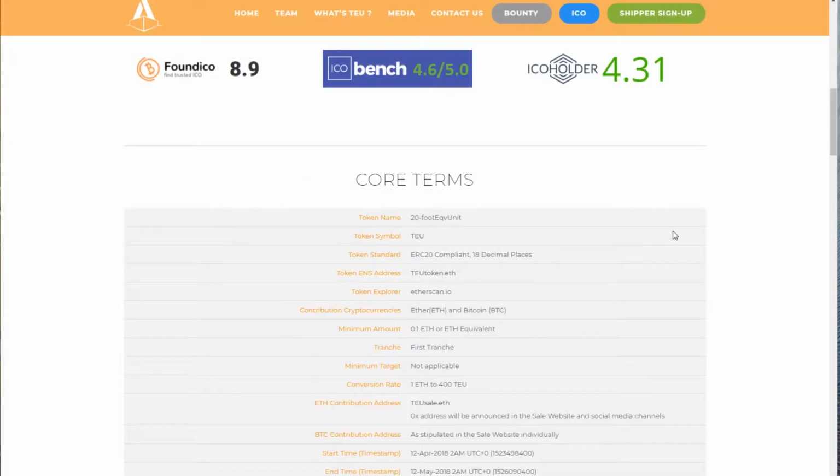So some more key information about this ICO is what the token symbol is. We've already gone over that. It's TEU. It's token standard ERC20 compliant, so this will take place on Ethereum's blockchain.